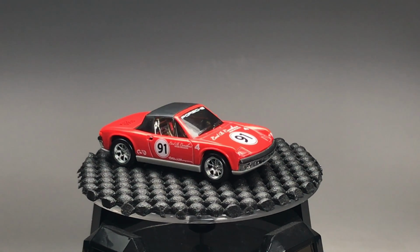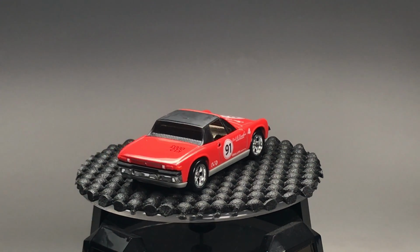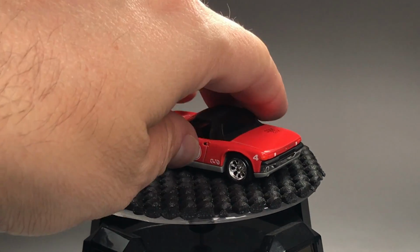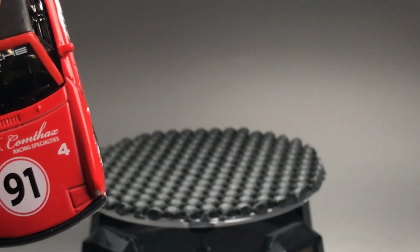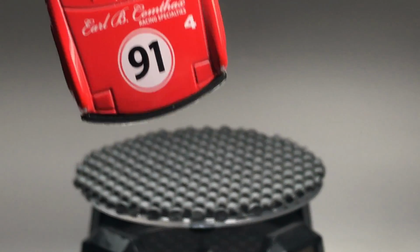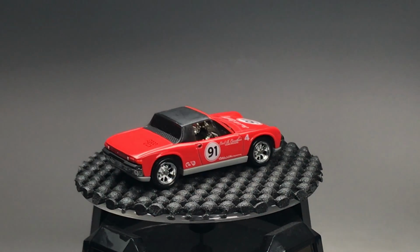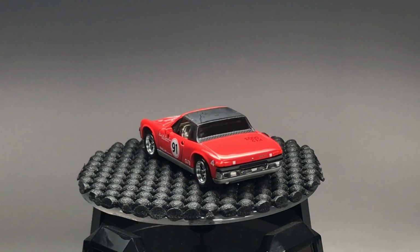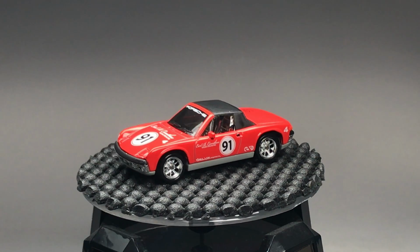Let's look at this one for a second. Racing deco. Michael Giralda originally designed this one. And if you look, I'll try and show you here in the camera. Earl B. Comtha, I think. If you mix those letters up, you'll get something else on it. So try and figure that out. Hot Wheels Real Riders on it. Those are the GT wheels, which I think look pretty good.